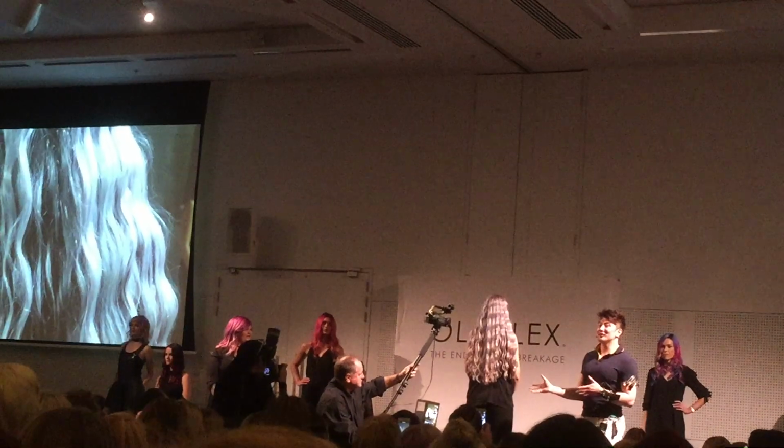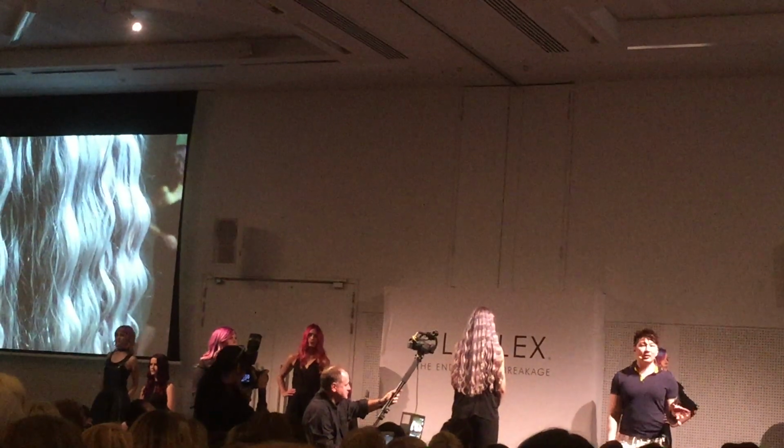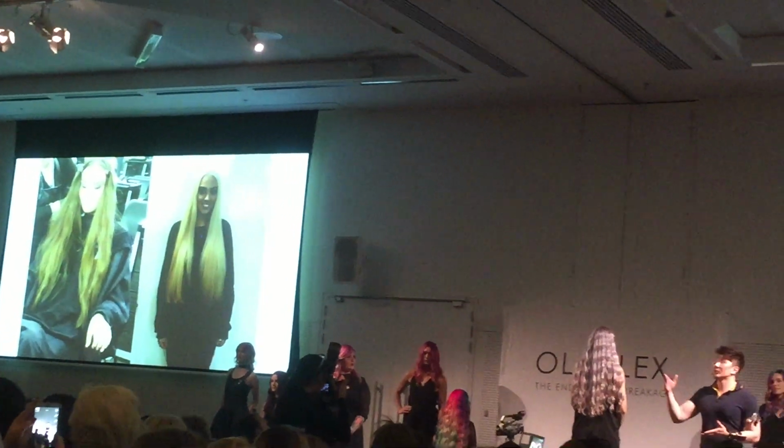Okay, so the key to get this, you have to pre-lighten the hair to a level 10. If there's any yellow in the hair, any type of silver dye you use can end up looking greenish, right? So you have to lift them to a 10.